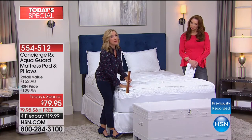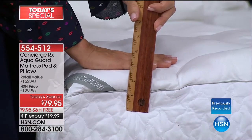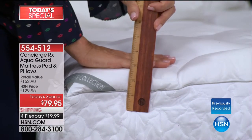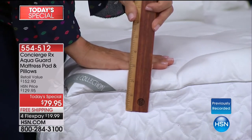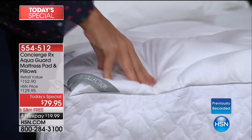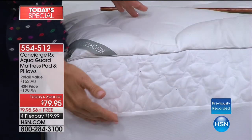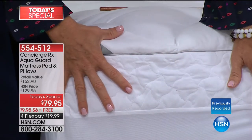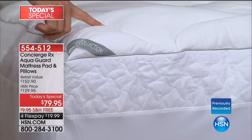This is made by the manufacturer of our number one selling line of mattress pads here in Concierge and Concierge RX. They know about filling up a mattress pad. You can see this has about 3 inches of loft. It's going to add to your mattress. So it's also, with this faux gusset here on the side, it's going to look like you have one of those really expensive pillow tops. At the same time, this is 20 ounces of fill per square yard.